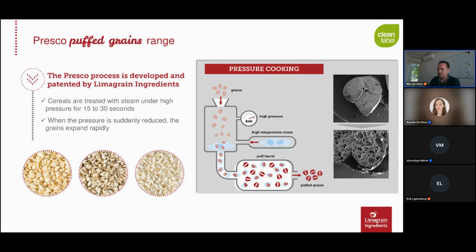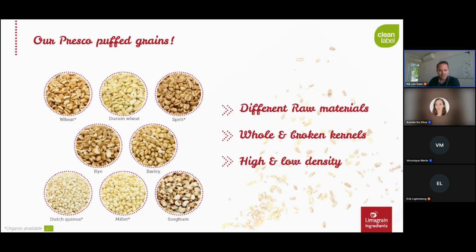Let's take a look at the possibilities we have with these Presco ingredients. First, you can already see that we can offer quite a wide range of different raw materials. We can use different types of cereals. We could use seeds like quinoa or millet, but we can also use malted products, and organic products are also a possibility as a raw material. Then we can offer products whole or broken, so we can break them before puffing so that you have finer particles. And we can also offer products in a wide range of different densities, ranging from high density to very low density.